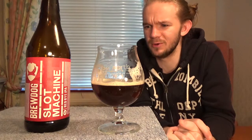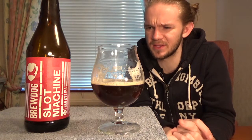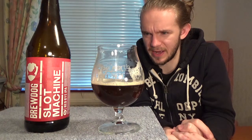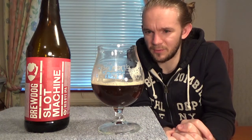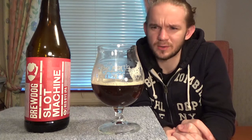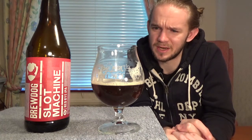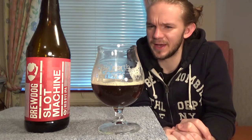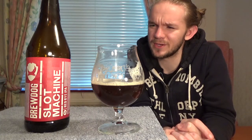I do wonder if there's a little bit of Cascade in this one, because the kind of flavours that this beer has remind me a little bit of some of these Cascadian dark ales that the likes of Beerbibliotek from Sweden and some other breweries are doing. So I do wonder if there's a little bit of Cascade in this one. It would be quite interesting to know.